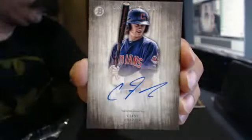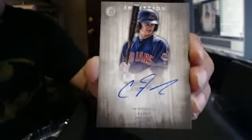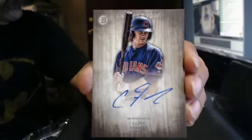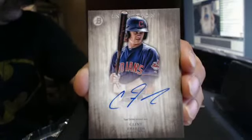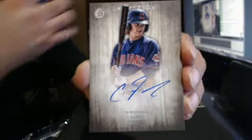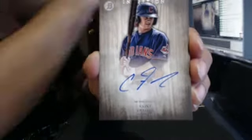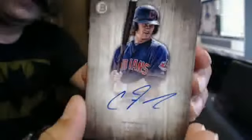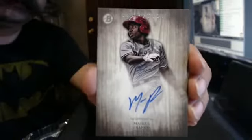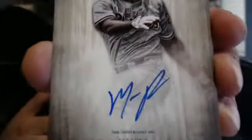Indians. Cam Frazier for the Indians. Sandbagger. Carlos Correa is not numbered. Carlos Correa has no numbering on the front. And we got Michael Franco. Michael Franco for the Phillies.